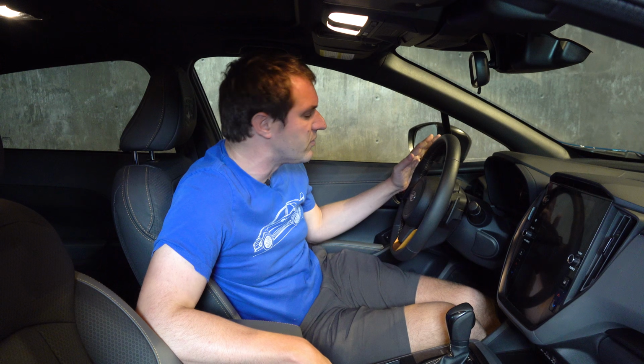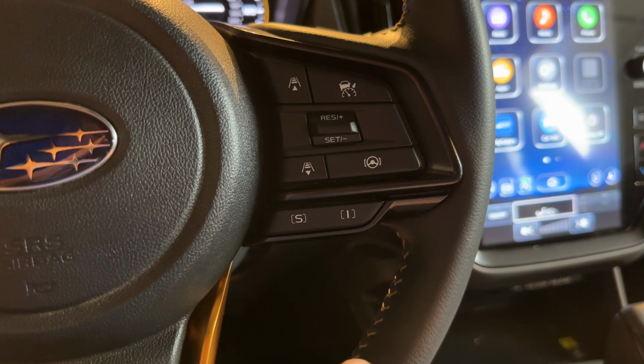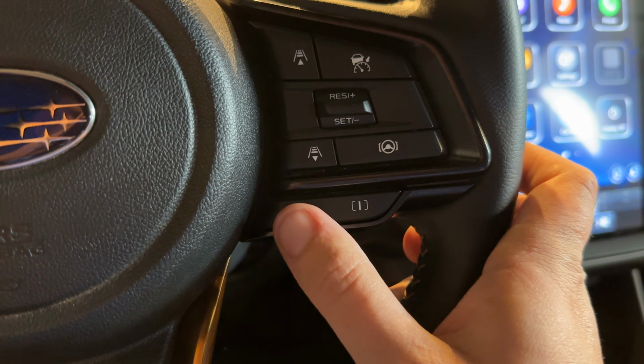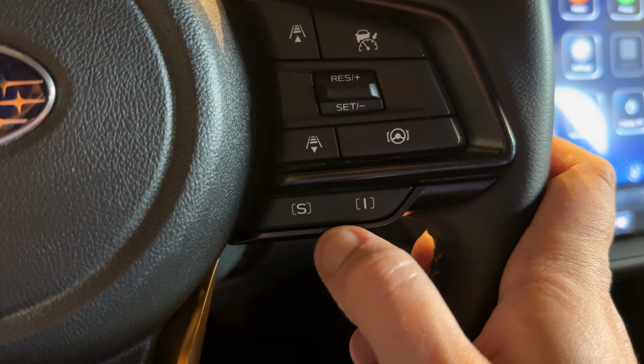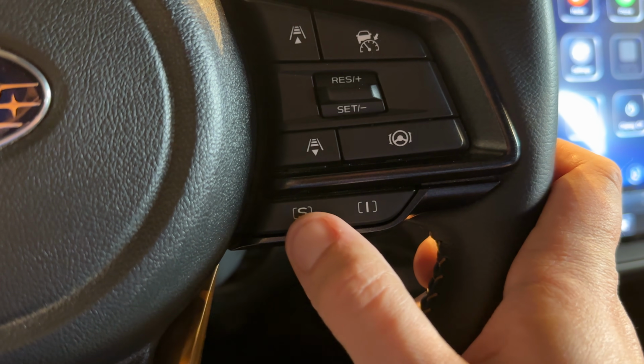Onto the steering wheel, which is, well, frankly, pretty self-explanatory. Nothing too unusual or special here, except you have buttons marked S and I. You might be wondering what that is. It's basically a sport mode and an eco mode. S, of course, being sport, and I is supposed to stand for intelligent, but really it functions as a bit of an eco mode and tries to slow down responses a little bit to save you some fuel.